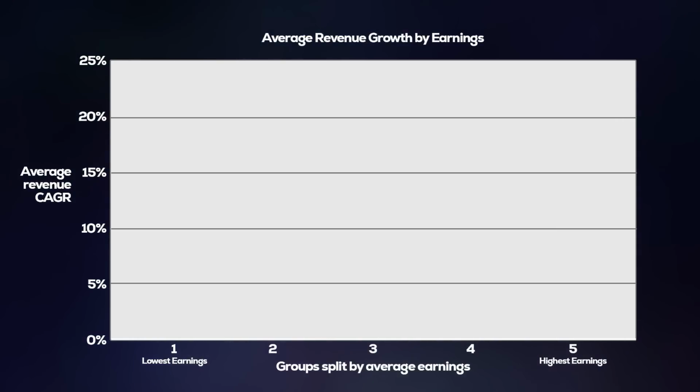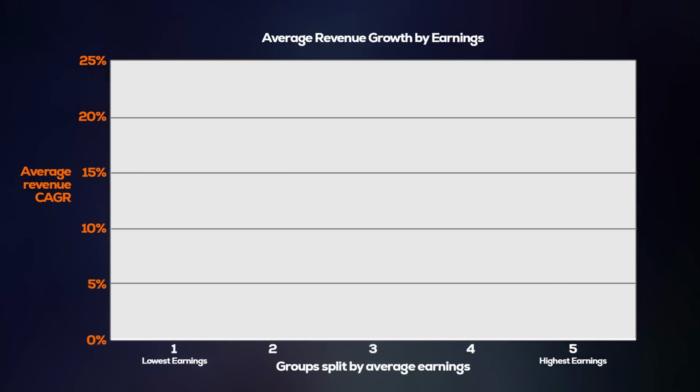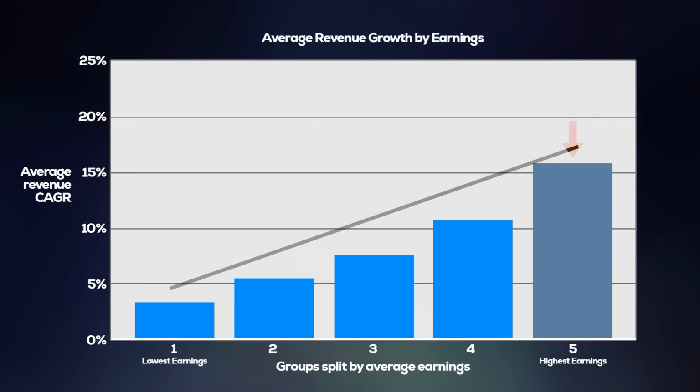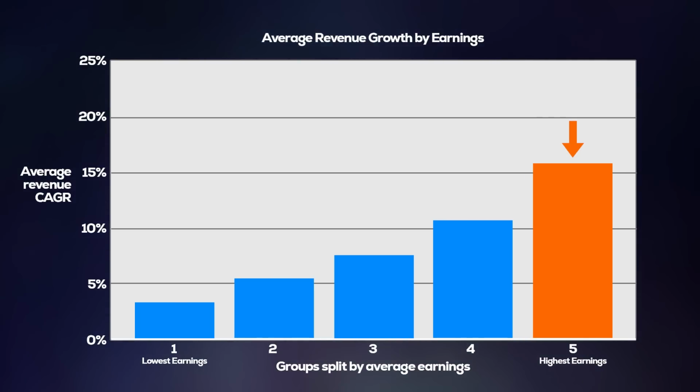To do that, I split the stocks into 5 groups from lowest earnings growth to highest, and then looked at the average revenue growth for each of those groups. We can see here the results are quite linear. They increase steadily like a staircase. The higher the earnings growth, the higher the revenue growth, with the highest earnings growth stocks on average achieving around 16% revenue growth. Now, let's switch those round.